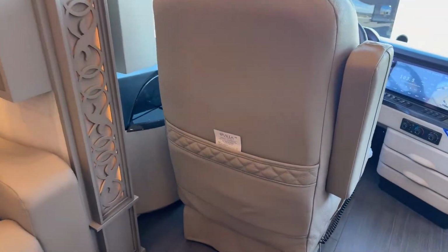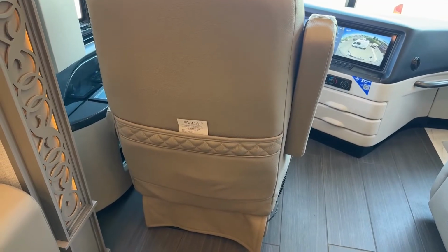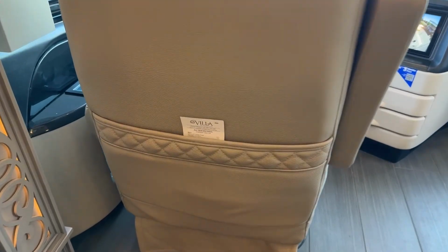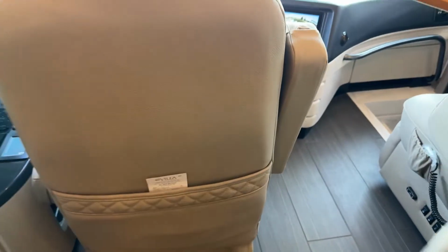Now, this is all provided to you by Villa. There's a tag in the back of each of these seats. I just left one out so I could show it to you. But I love just all the extra tufting that you can get. You can really feel like this is a luxurious coach.